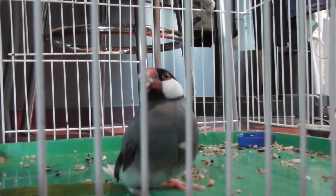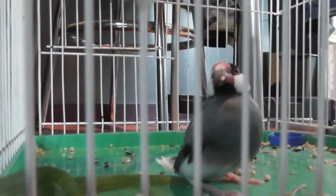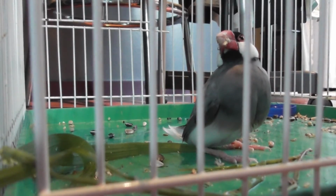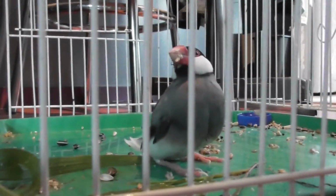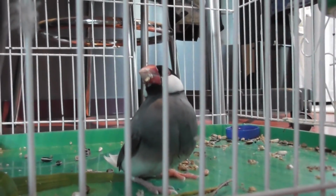Normally they'd be flapping around in there like crazy. He's got some sort of tail issue. Seems to be missing his tail. I don't know if he's just molting or what.